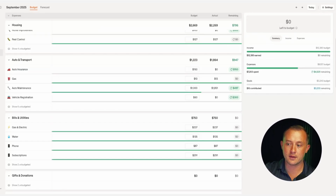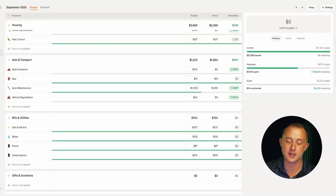We've had rental properties and we've sold those in the previous years, where we were able to take some of the funds and pay off the cars. Highly recommended. As you can see with our auto budget here, auto maintenance is up at $1,000.